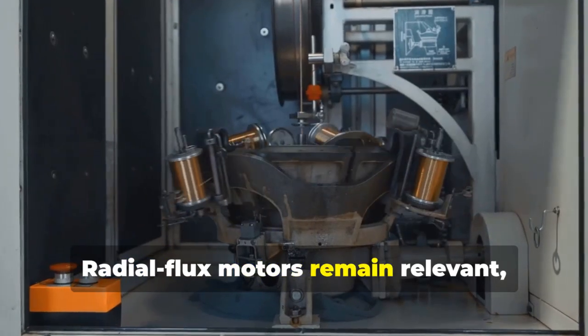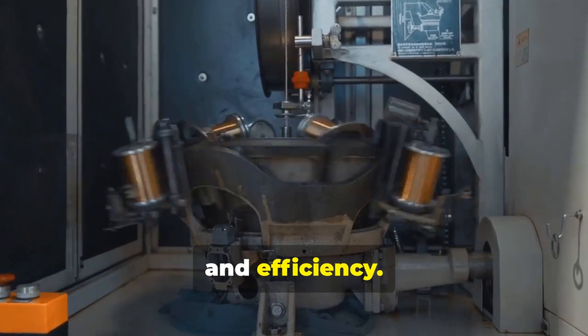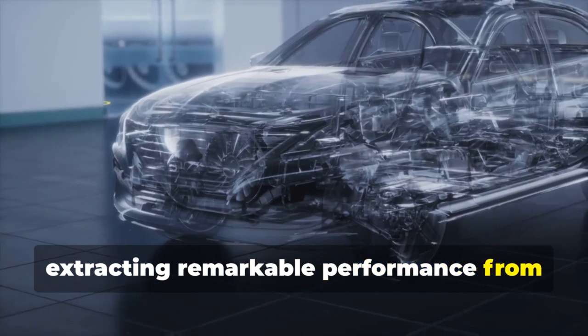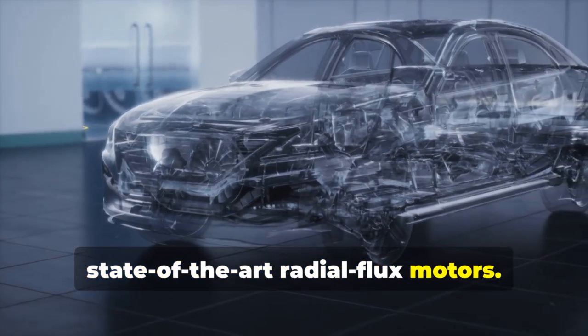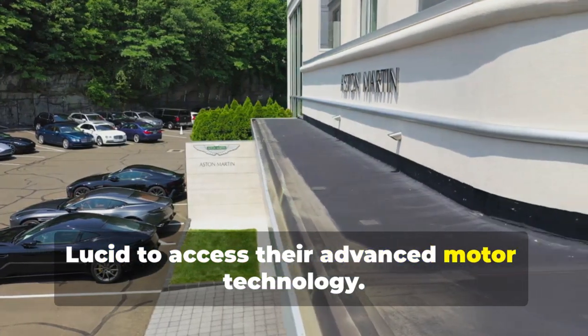Radial flux motors remain relevant with ongoing advancements in power output and efficiency. Companies like Rimac and Lucid are extracting remarkable performance from state-of-the-art radial flux motors. Aston Martin has even partnered with Lucid to access their advanced motor technology.